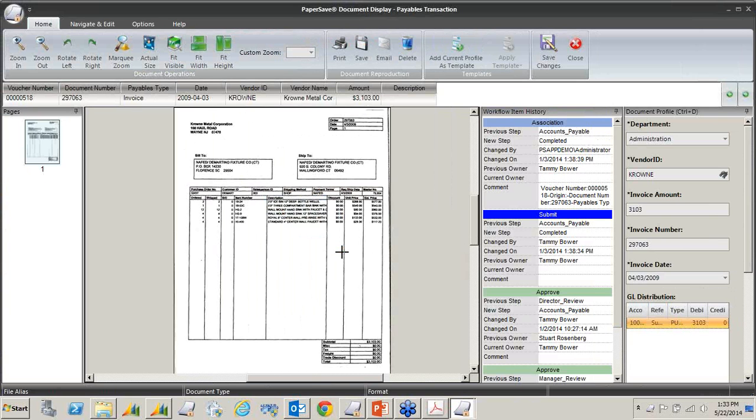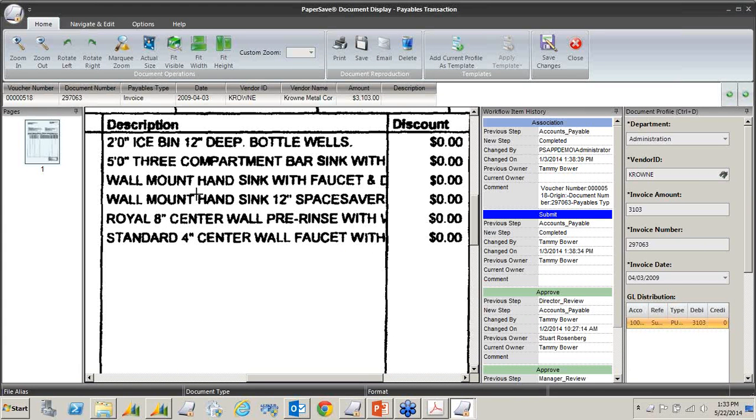If I zoom in on that area, you can see wall mount is right here within the body of the document. As you scan and capture documents into the system, Papersafe is going to convert them to a searchable PDF file for you. So it's going to search PDFs. It's also going to search emails and your Microsoft Office documents.